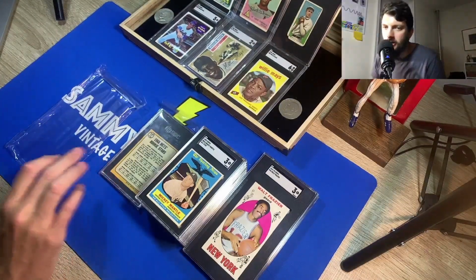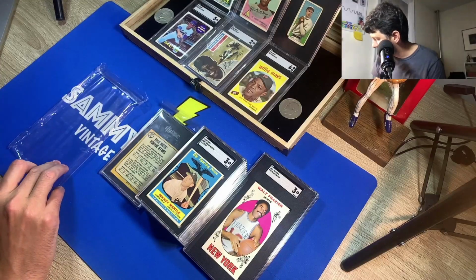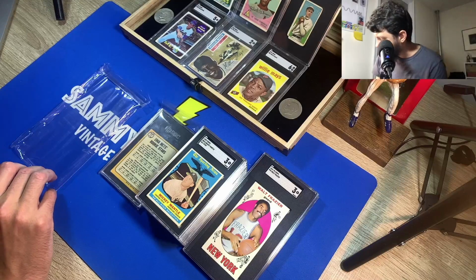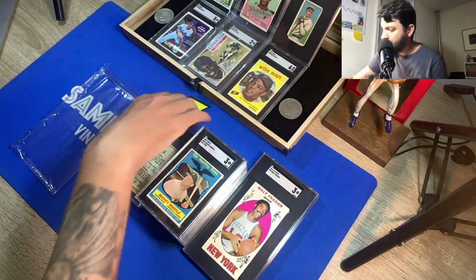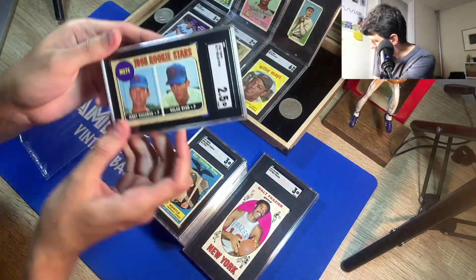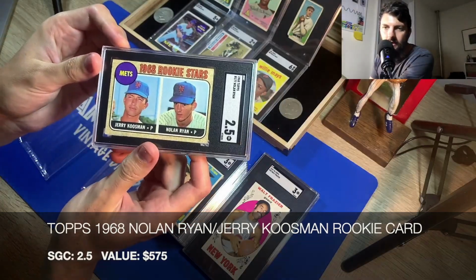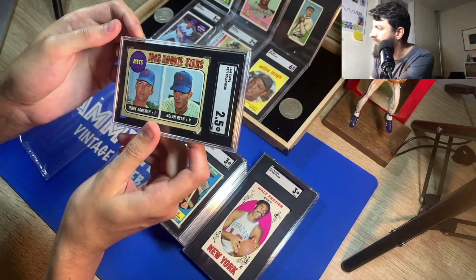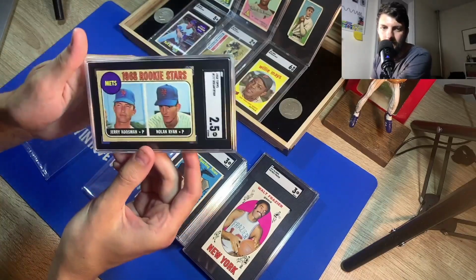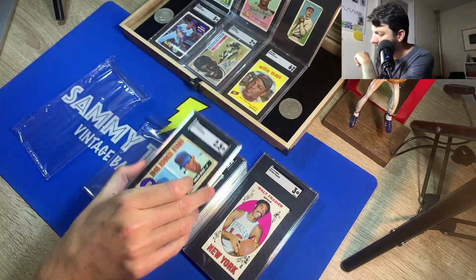And finally, I'm hoping that the Nolan Ryan did not get an authentic. But with the Nolan Ryan, I predicted this getting a 1, 2, 3, or 4, and a 2.5. And that was actually better than I expected. I was expecting this to get a 2, and it got a 2.5. So thank God it did not get an authentic, which these cards have been known to get sometimes. So very pleased with that. Kind of a nice way to finish it off.